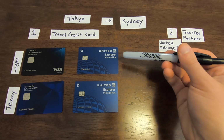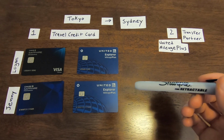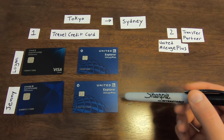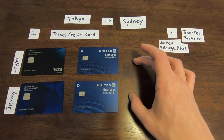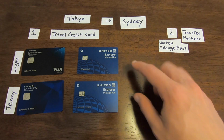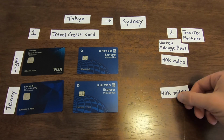We each signed up for a United Explorer card because we still had some travel to book for the rest of this trip. So the minimum spend for each of these cards was $2,000 each, and when you hit that minimum spend, you get 40,000 United Mileage Plus miles. For these cards, they don't earn Chase Ultimate Rewards points like these two. They earn United miles, so when we hit the minimum spend, 40,000 miles were pushed directly to our United Mileage Plus accounts.